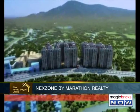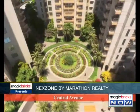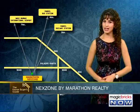And talking about investment, if you're planning to buy a home in Panvel, a project that you could consider is Marathon's Next Zone. Well, sounds interesting, isn't it? Let's now take a quick look at the location.